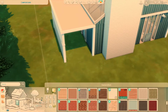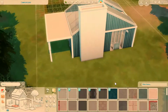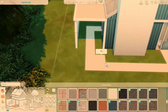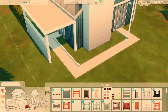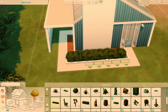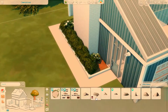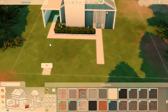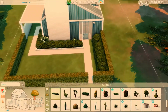The way I imagined this was just a private couples getaway, because this is really just a one-bedroom build. Even though I put some family stuff in here, like a swing set at the end and all that, I guess you could bring a family here and have the kids crash on the couch or something. But I was imagining this as a little small place for a couple to go away for a weekend or something.